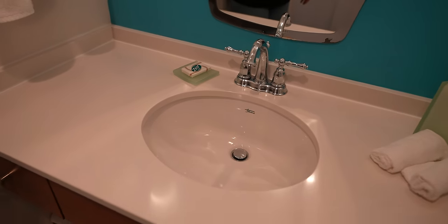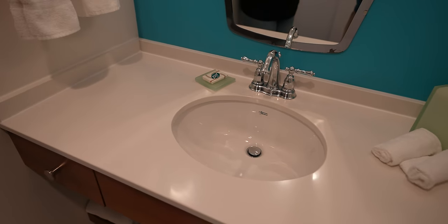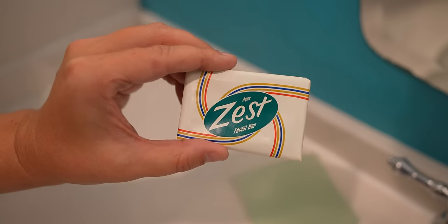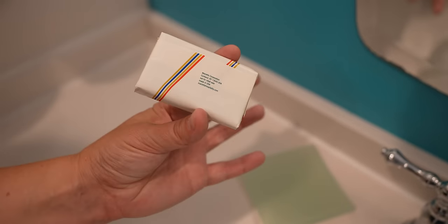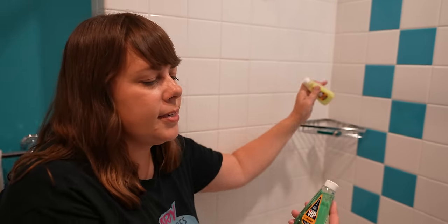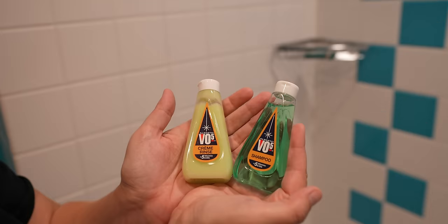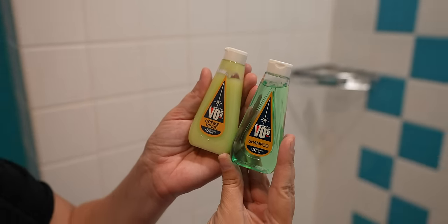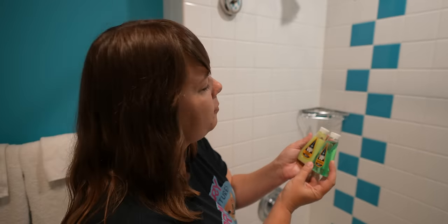And a fun thing at this resort, I don't know if people either love it or hate it, all of the toiletries are actually kind of like 60s, 70s brand soaps and shampoos. For instance, they use the Zest facial bar. Yeah, I think that's awesome. How retro is that? And then the shampoo is actually the VO5. But look at the little bottles. And it's actually not that bad of shampoo. I've been using it for a few days now, and my hair looks pretty good, right?